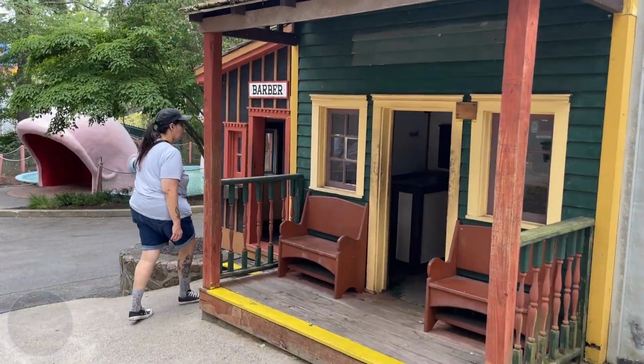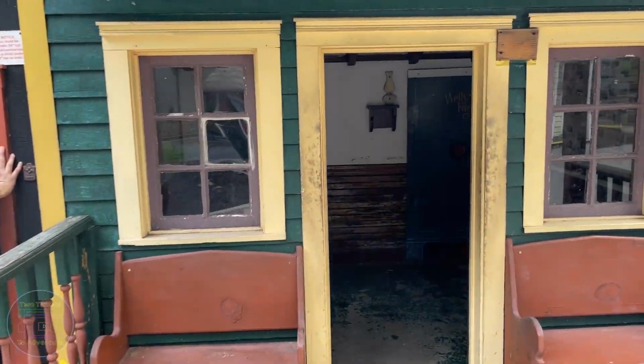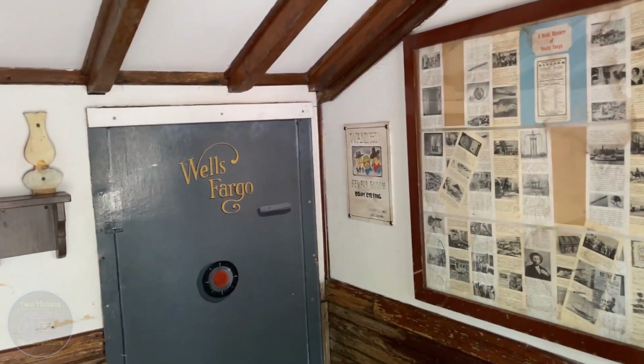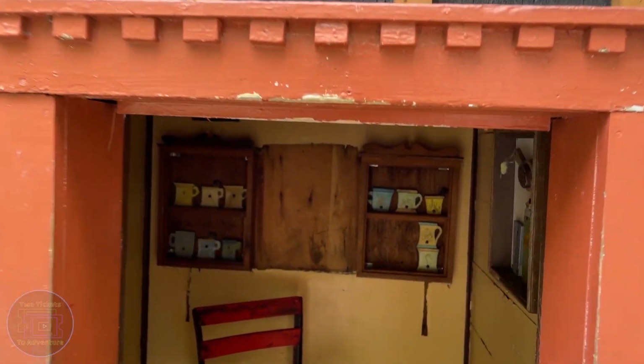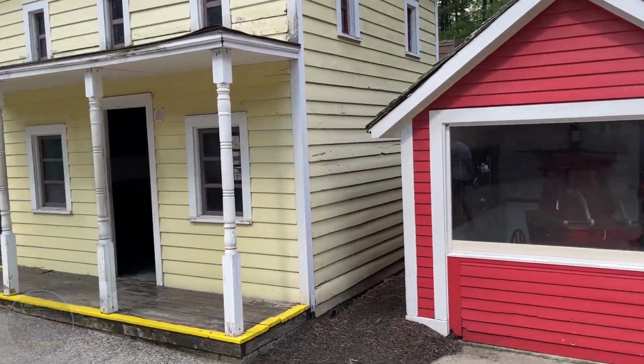Finally on down here we do have the barber shop and what looks to be maybe the general store. Nope, it's the bank. It says Wells Fargo. So we have the bank right here and the barber shop attached right to it. Finally we have the red firehouse.